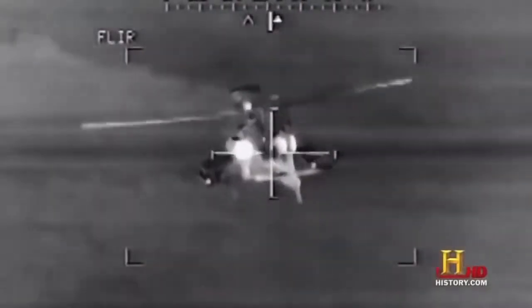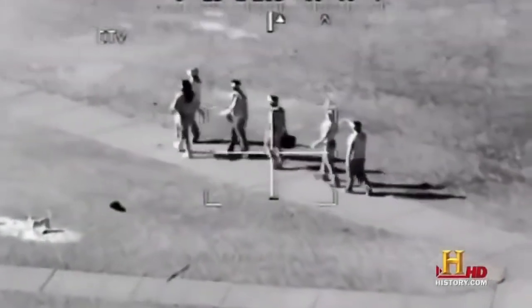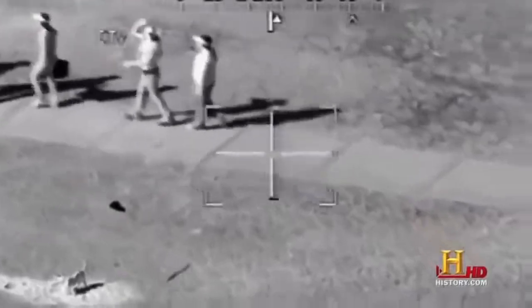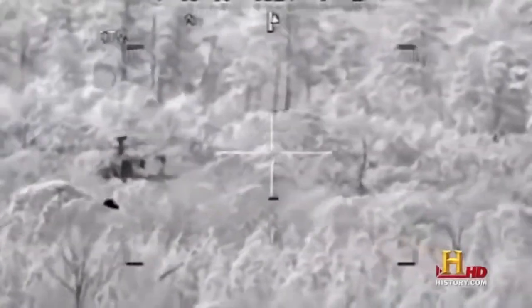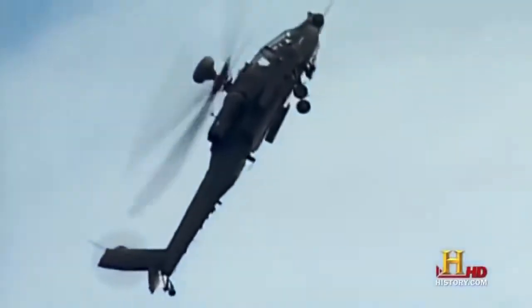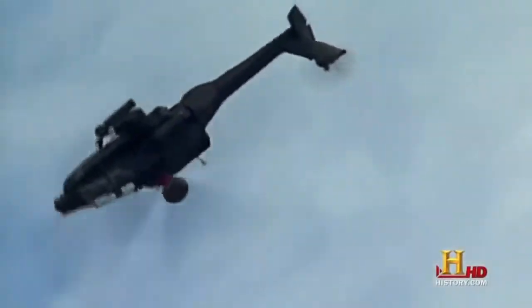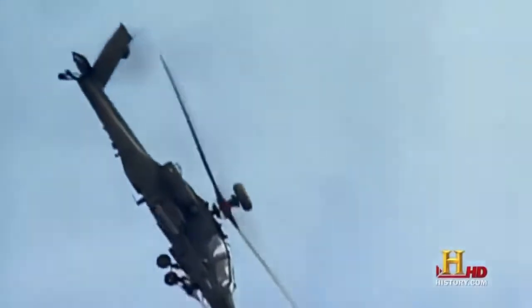These sensors allow the Apache pilots to see everything, even who is friend and who is foe. We don't indiscriminately just shoot at people. With this aircraft, because of its digital capability, we can zero in on just those people that are doing bad things. When this ability is combined with lethal firepower, you get the AH-64D Apache Longbow, the deadliest helicopter in the world.